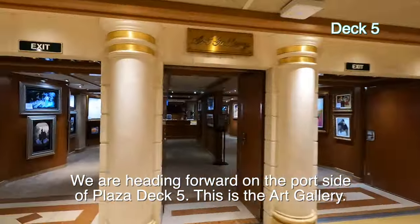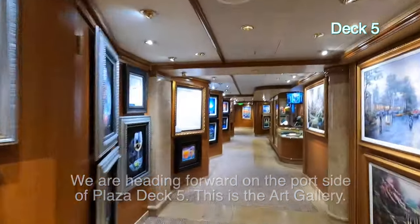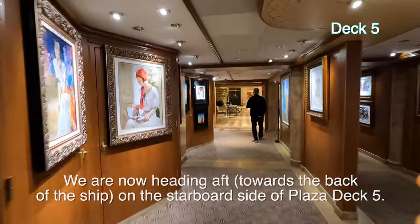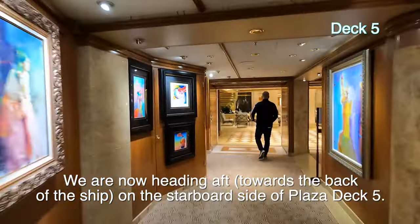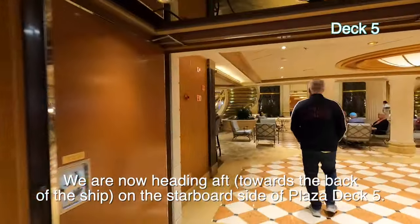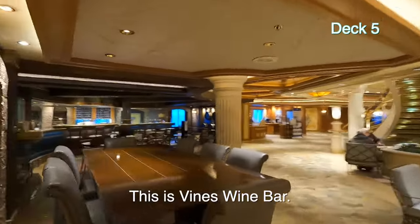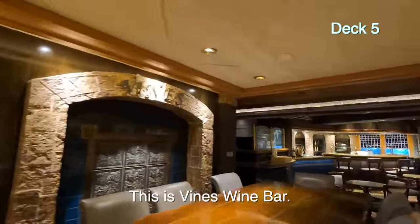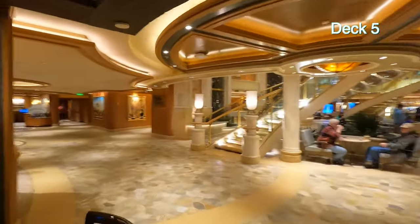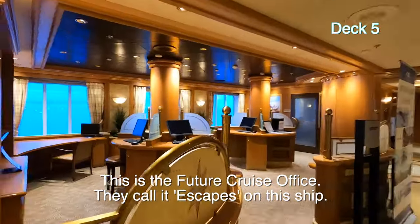Let's take a quick spin, heading forward still. This is the art gallery, and the ship is waking up. More so, I guess, because we're in port. I normally do these on a sea day, so I see less people. This is Vine's wine bar. So we're on the starboard side now, heading aft again, and this is the future cruise area.